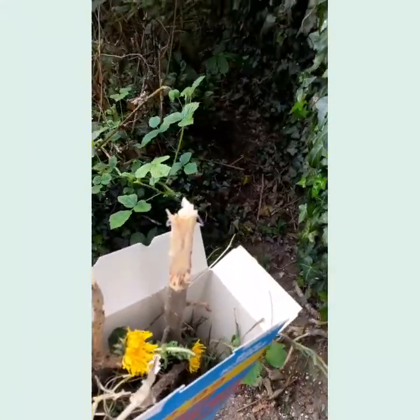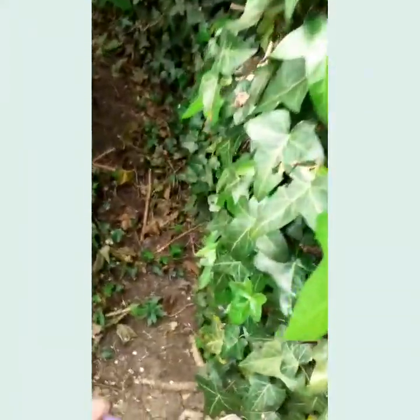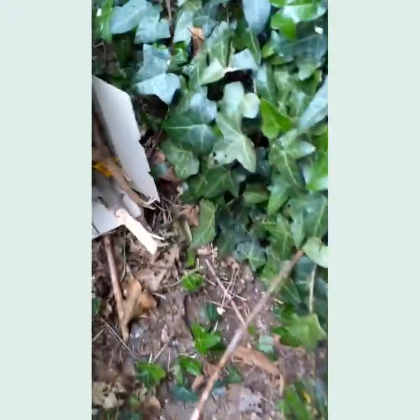So I'm trying to find a spot hidden away. I think this looks good at the back of my garden. I'm going to put it under here.